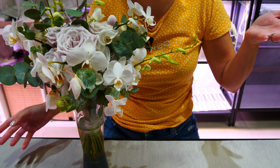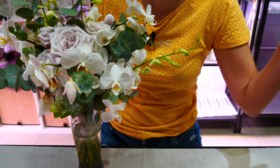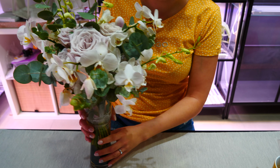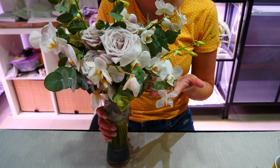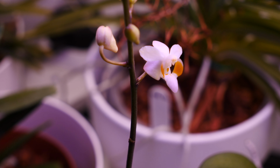And I decided to start slow, as always, whenever I'm gone for a period of time, because I'm lost. I don't know what's going on around me. But I thought today I could show you my wedding bouquet, which I have right here, you can see right here, and also look at some orchids that have been doing stuff while I was gone.